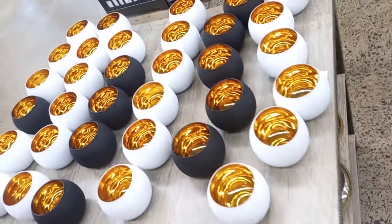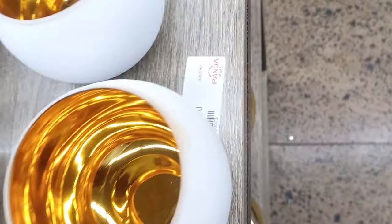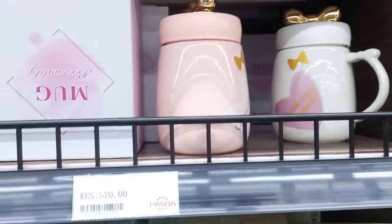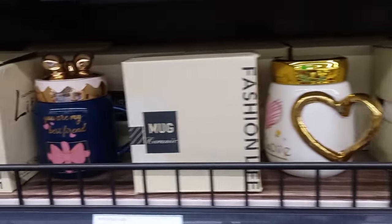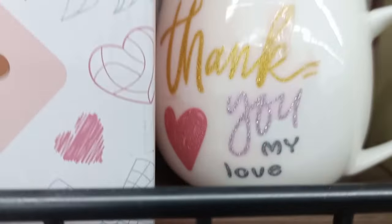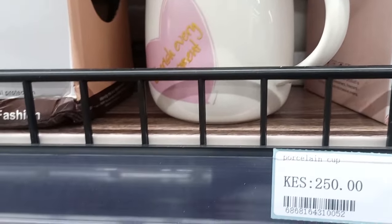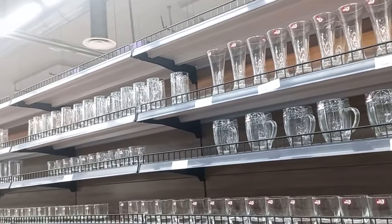These vases were going for 340, and I can highly recommend. They are so beautiful for your coffee table. The big mugs, they were going for 250 without the lid, and then some of them had lids and they were going for 560, and they were so beautiful. You see, like that one, you know, thank you, my love. You can buy that for your partner. Was going for 250. It was so pretty. 250 also, very beautiful. The glass mugs.